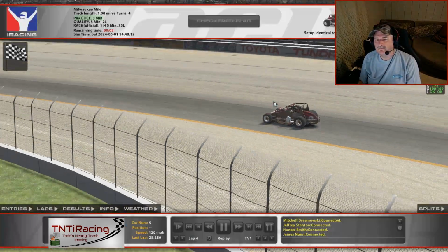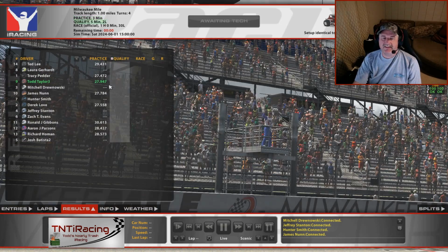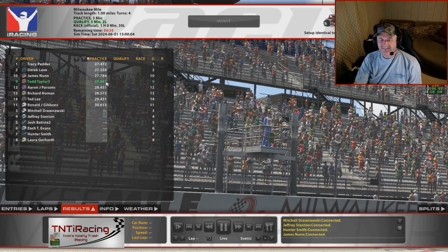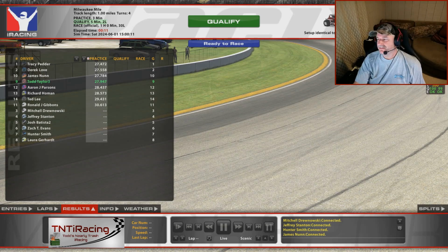The end of the session. P4. P4? How far off? Is that half a second? Oh my gosh, we're off by half a second. That's funny. All right, let's get qualifying trim on.